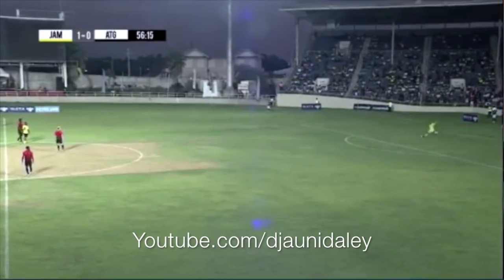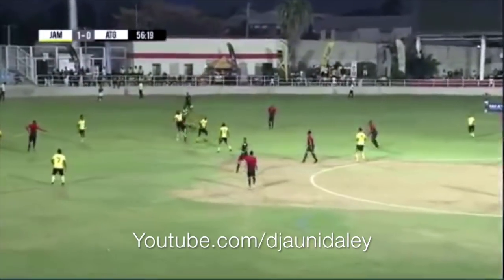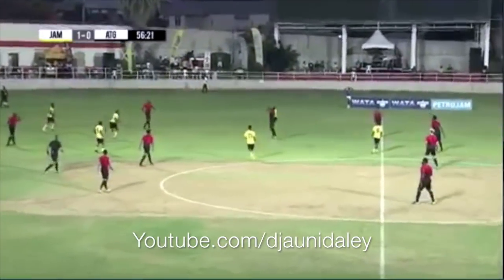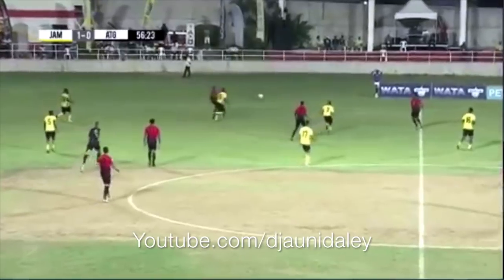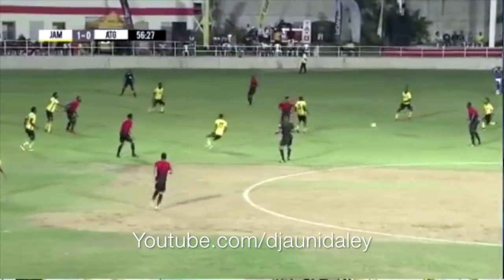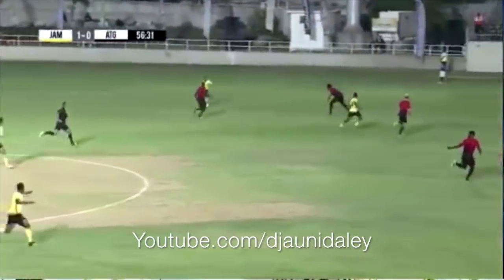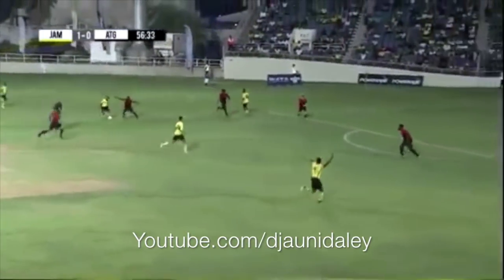Mohamed just beckoning to his players to go forward. And the lights are on brightly here at Sabina Park. And the Antiguans now having to chase the game. On that occasion, though, I just thought Malik Foster had enough time to turn. Not sure if he knew how much time he had. Not a great deal of time.